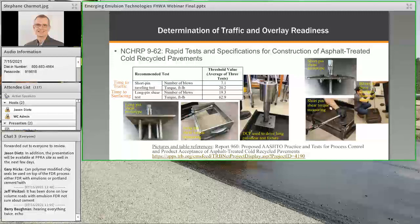So that's the first metric that you get. Then after the pins are in place in the mat, you use a torque device to shear it and measure the torque that you get. So it's a way to measure the strength of the layer or the stiffness of the mix at that point. They have established some preliminary thresholds to indicate when these mixtures are ready for traffic and ready for surfacing.